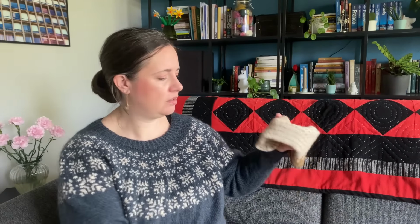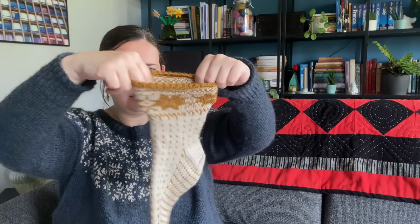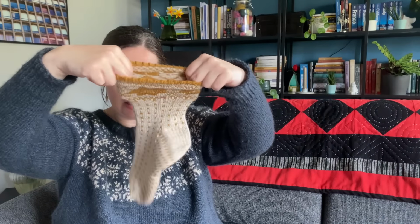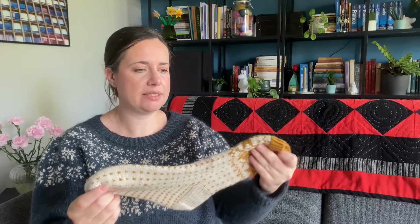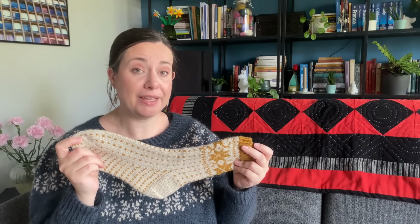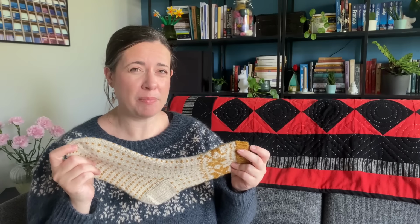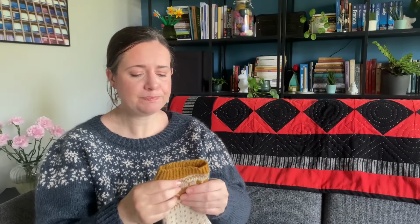If I take one of these off, so you can see they've got a good amount of stretch and give in them. I'm really happy with the way that that's come out, but they are quite long on me, and they are quite large on me. So I think that when I do Colourwork socks in future, I'll probably go down a needle size onto a 2.75, something like that, and see how I get on with it.